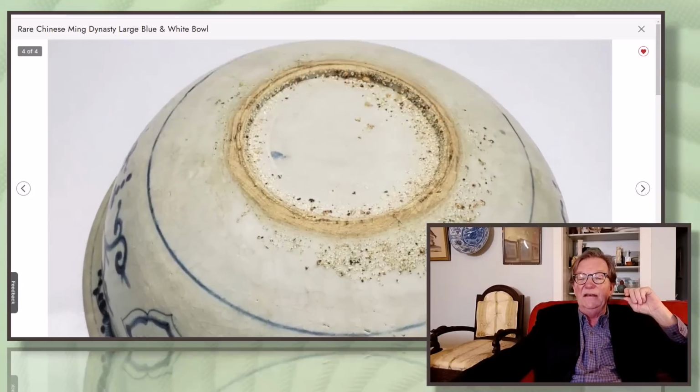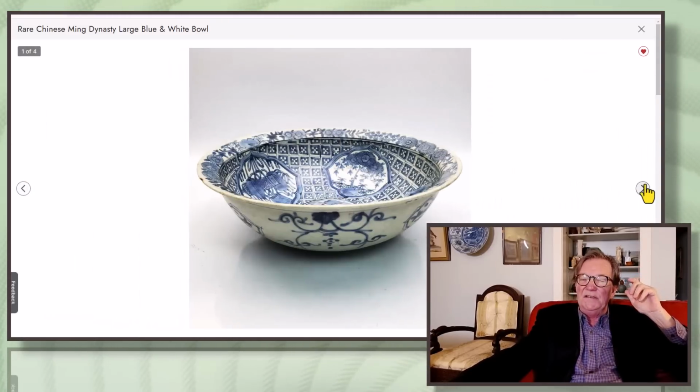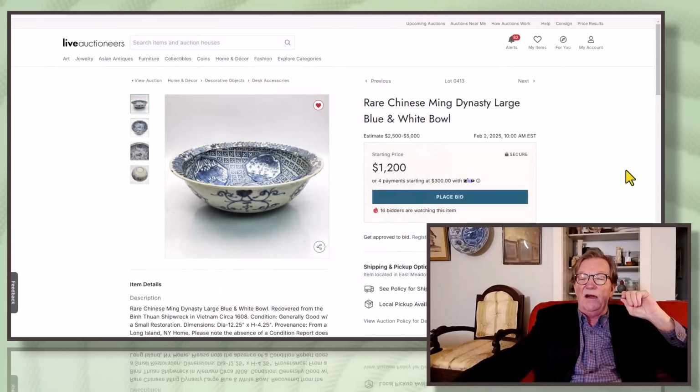This is the back of it. The Swatow sand all over it, but it's a basin. It's a bowl. You don't see these very often. This is sort of an unusual example. You do not see these very often.